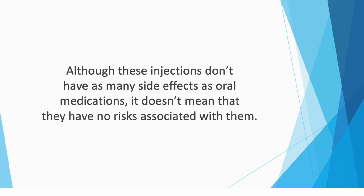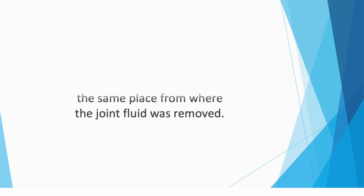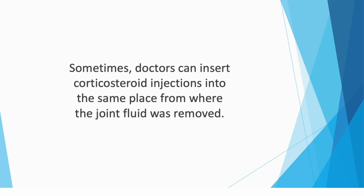Although these injections don't have as many side effects as oral medications, it doesn't mean that they have no risks associated with them. Doctors normally limit the number of injections you get since excessive use of these injections can actually contribute to cartilage breakdown. Arthrocentesis is a process in which a hollow needle is inserted into the joint and the joint fluid is removed. Oftentimes, this fluid is removed so that it can be tested in labs, but when excess fluid is removed, pain and inflammation is also sufficiently reduced. Sometimes doctors can insert corticosteroid injections into the same place from where the joint fluid was removed.